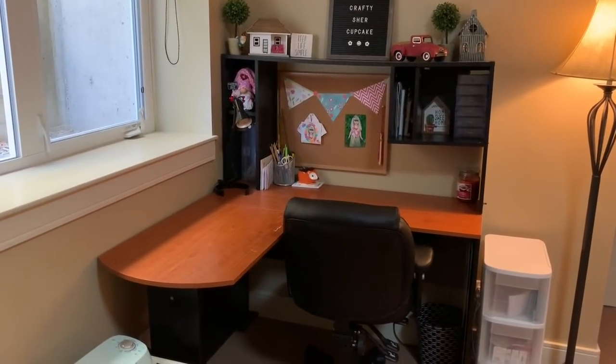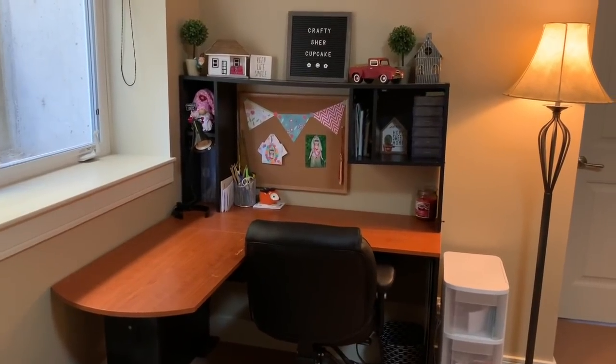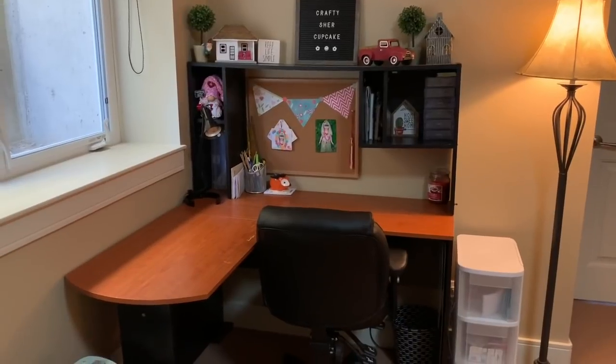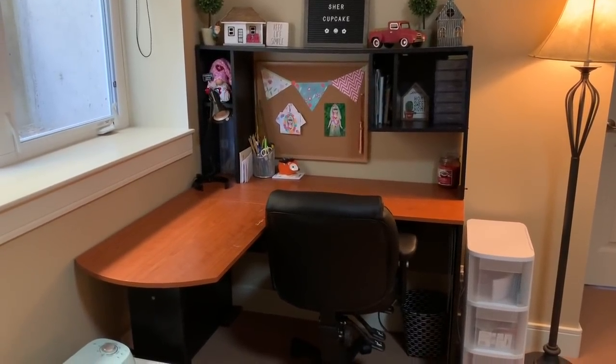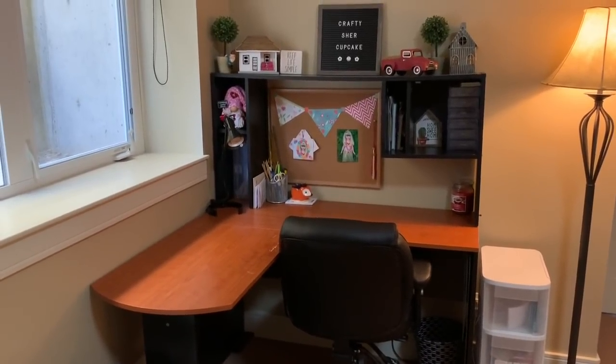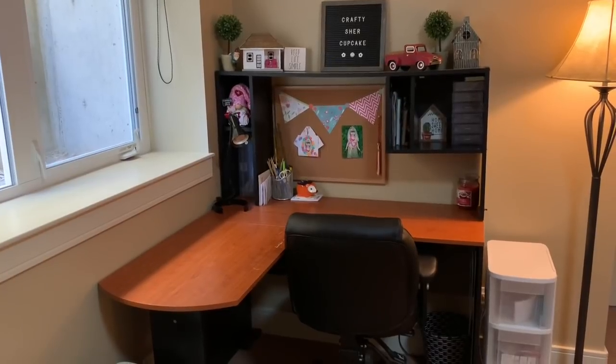I mean, it's not perfect, it's got scratches and it's missing a little door and it's a little bowed on the top there. But you know what, I love it. I couldn't be happier with it because I didn't really want anything brand new. I was looking around and they're really expensive and I knew I wanted an L-shaped desk, and I couldn't justify the cost of getting a new one.